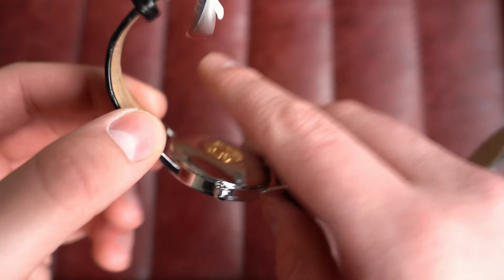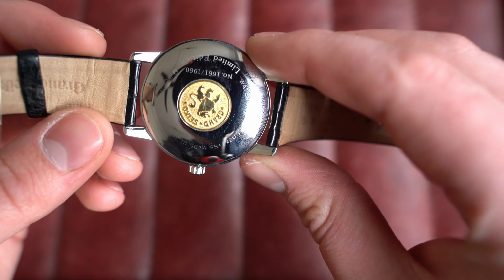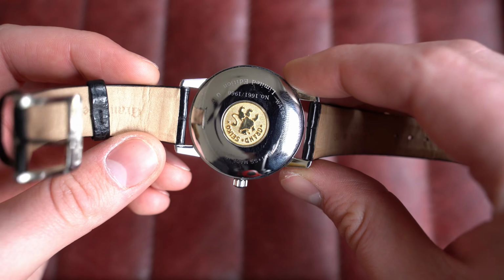SBGW253G, and inside this is the manually wound Grand Seiko Caliber 9S64. And this watch is from January 2018.